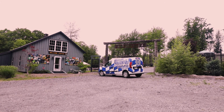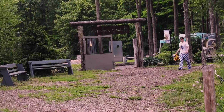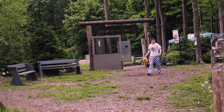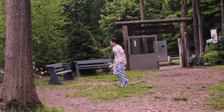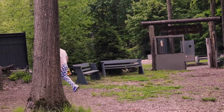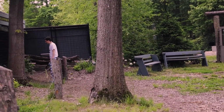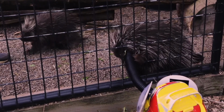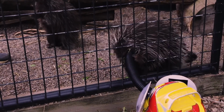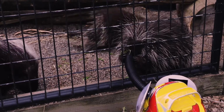Well, we're here. Let's head inside the Wildlife Center. Hey, Checkers! Let's go over there! I see porcupines! Here you go, little guy. That tickles. You're really hungry. You must love grass. I have a question. Why do these porcupines look different?